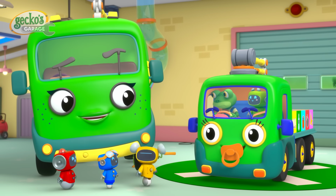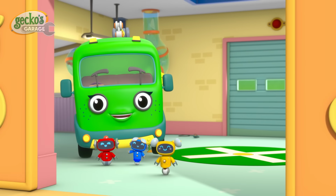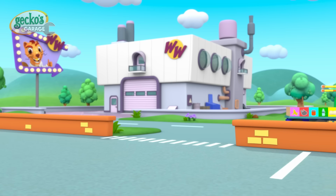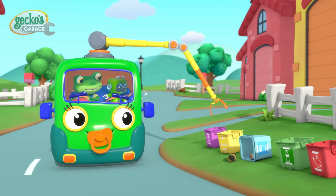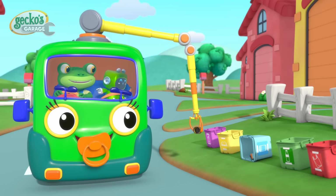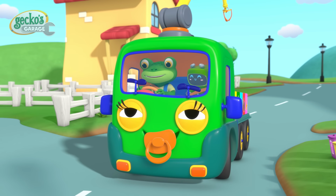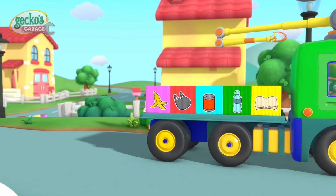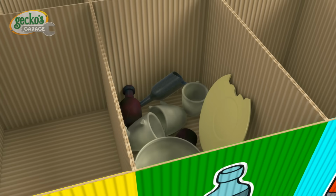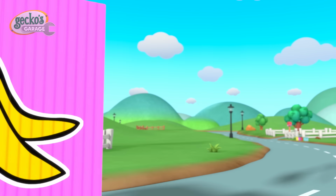You just relax, Mama Recycle. Red, blue and yellow will look after you. Let's put our fix to the test. Go, go, Baby Recycling Truck! That's it, Baby Truck. Now which box does the metal can go in? That's right! Now to collect the rest of the recycling. Success!